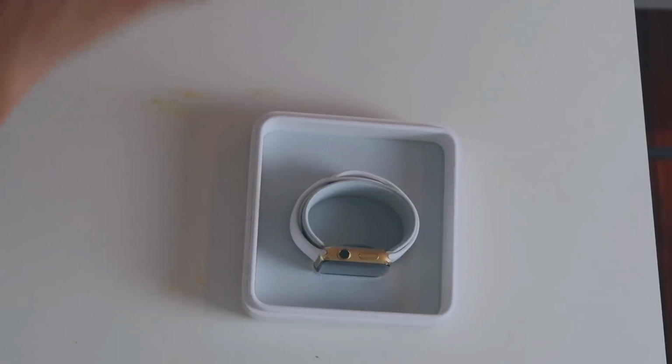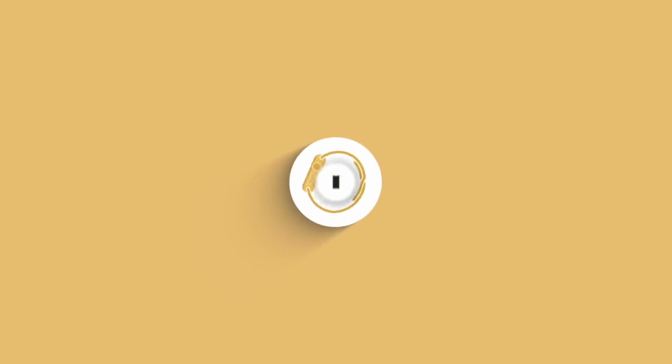So last week I unboxed the 24 karat gold Apple Watch from Debrida's Gold Plating. It's a beautiful Apple Watch. In fact, I think it's the most beautiful tech device that I've ever owned in my life. I mean, just look at this thing. It's absolutely gorgeous. It's beautiful, but it's also a lot of money. I think the most expensive is $2,000, so it can get pretty expensive. But is it worth it? Well, let's check it out.